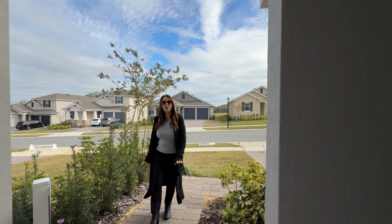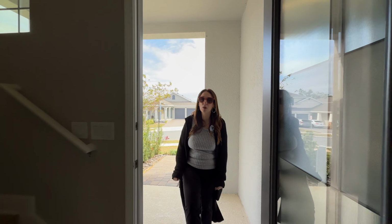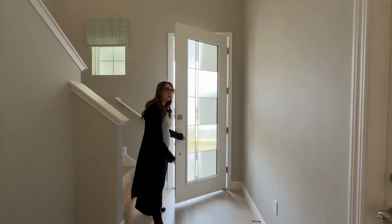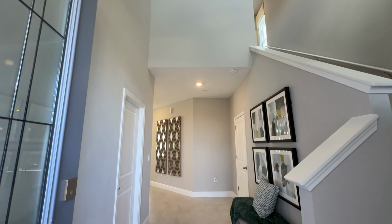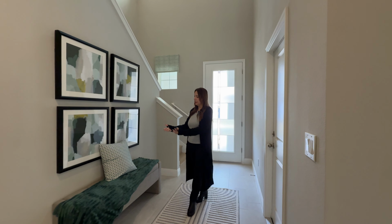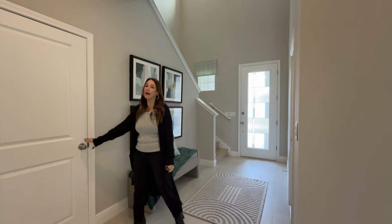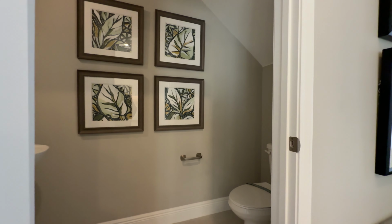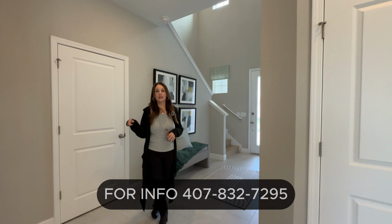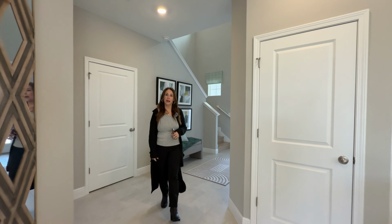Today we'll be previewing a 4-bedroom, 2.5 bath, 2-story home that is concrete block with a 2-car garage and 1,884 square feet. As you enter the home, you have this area here, which is a great drop zone. The 2-car garage is on the left, and then this can either be a lounge area or I would probably make it a drop zone. Then you have a half bath. Since it's a 2-story and the primary suite is downstairs, it's great to have a bath for guests here on the first floor and right by the entrance.